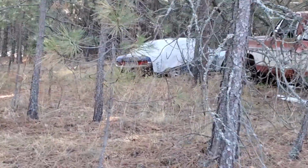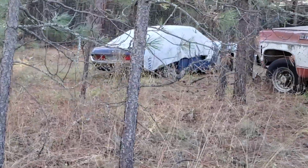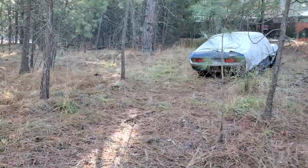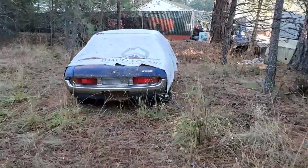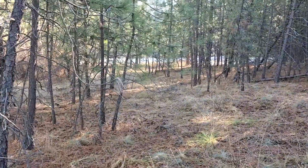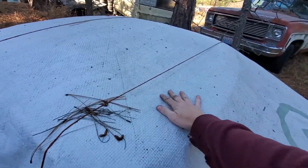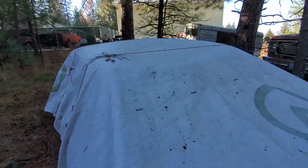See her, she's parked way back here. I've had this car since right around 2000 or 2001 and never did get it going. Started working on it out here and parked it here, and then a tree fell from over there somewhere and just the very end of it landed right here on the roof, and broke out the back window.